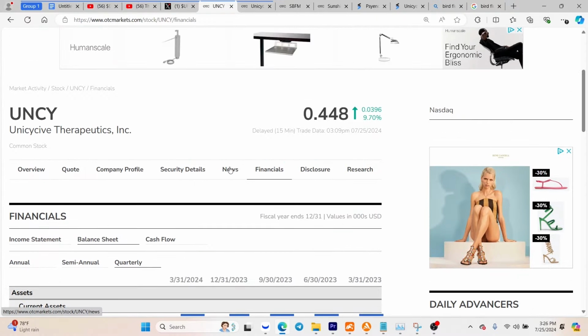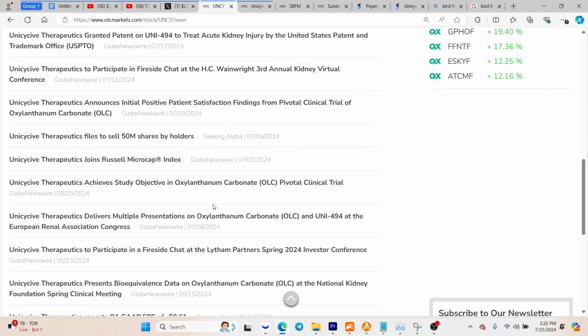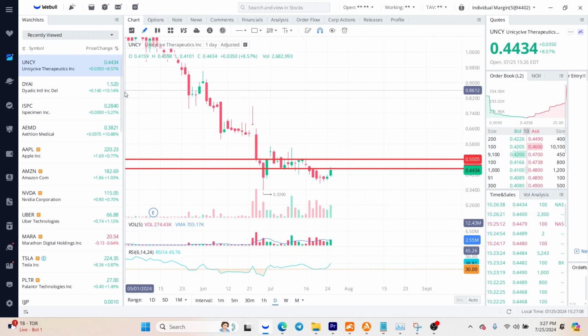It has had a lot of news lately. Patent news came out just last week. They just had a conference, and it looks like they do have some more catalysts coming out. So UNCY is one to watch. It does have cash on hand and is looking good on the chart. This one is on watch for the rest of the day and tomorrow, to see if we do get that volume and break out of these levels.